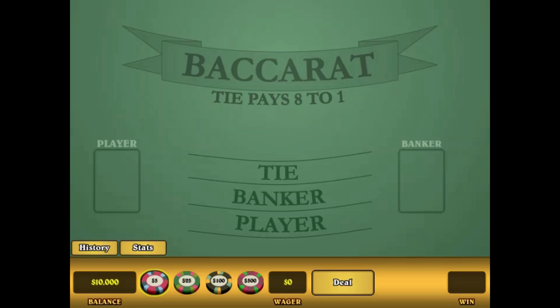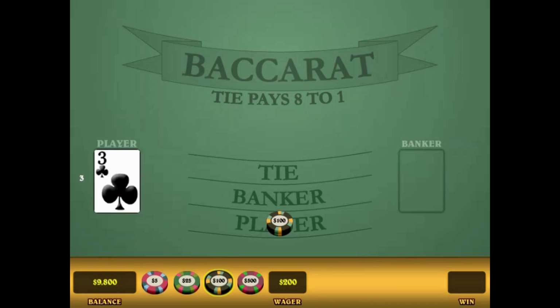I'm going to be doing it playing Baccarat and making player bets only, which pay even money. Note my balance in the lower left is $10,000, and I'm going to declare my unit size as $100. So you start with a 2-unit bet, which in this case is $200. And here we go.